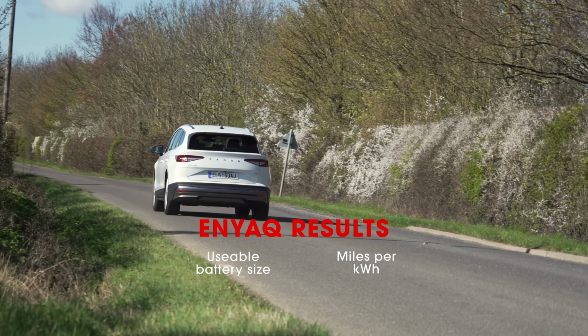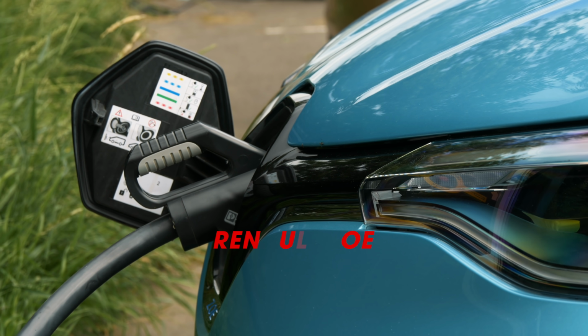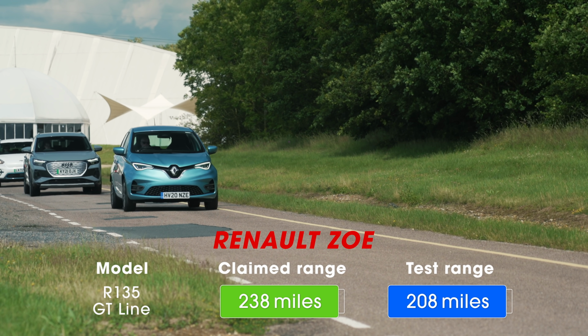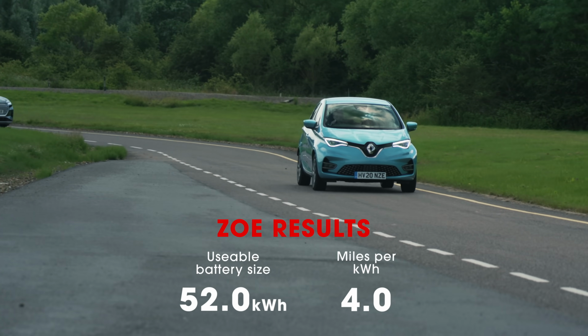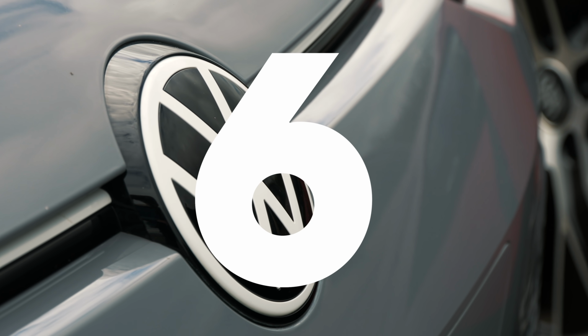The ENYA was though beaten by 1 mile by the Renault Zoe. The Zoe was also far more efficient than the ENYA, which is hardly a surprise considering it's a much smaller and lighter car. But the excellent result here shows that the Zoe is still a great option for those after a small electric car.